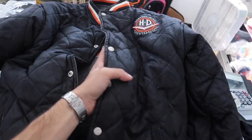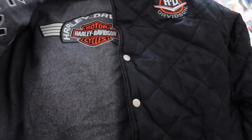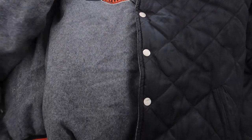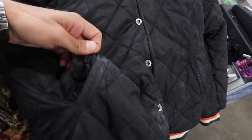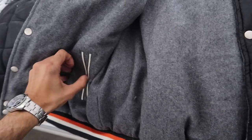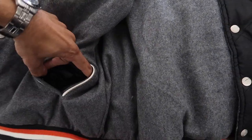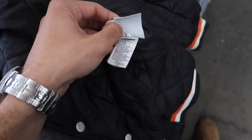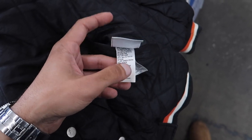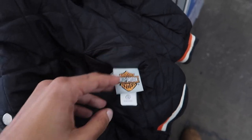So this was behind the counter, this reversible Harley Davidson Letterman style jacket. It's priced at $40. I asked if they can do some kind of discount, and she said she can give me 15% off. I'm trying to show you, there was a Harley tag on the inside. Just don't remember where I saw it. Has this Harley tag. I've never seen it before. Not sure if it's authentic, to be honest, but it's kind of sick.